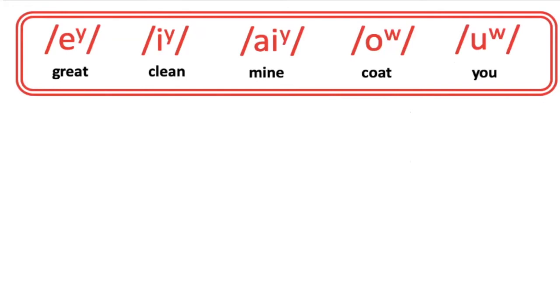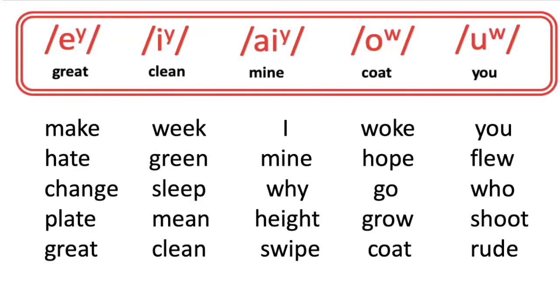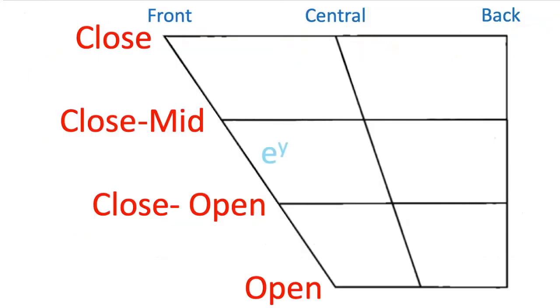Now, if we look at these long vowel sounds, I have them written on the top: great, clean, mine, coat, and you. You can see that as part of the A, E, I, O, and U. I've provided these words, and there are worksheets to go with these videos so you can use them. If we look at the first section here, we're going to look at the A sound. I think it's always good to compare it with the adjacent O. The sound A is at the front and O is at the back, but between them, close, open, and close mid-level, it doesn't change that much. So A, O.